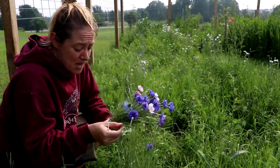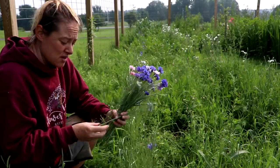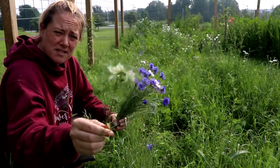Something is eating them. I found this lying on the ground and something chopped the stem off. I mean, it's still gorgeous.